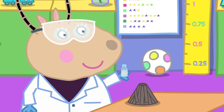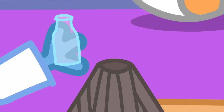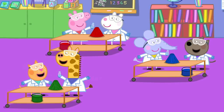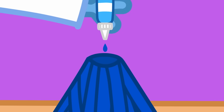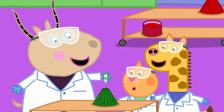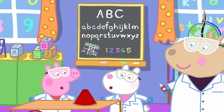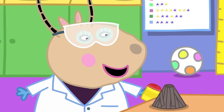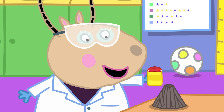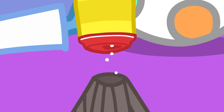First, we add some vinegar to our volcanoes. Be careful not to spill. Perfect. And now I will add a secret magic ingredient to each of your volcanoes. Nobody knows what the special magic ingredient is. Finally, take your cup of baking soda and pour a little inside the volcano.